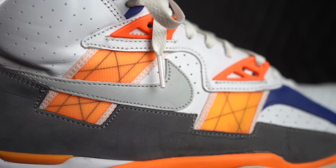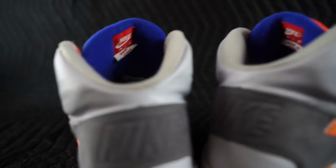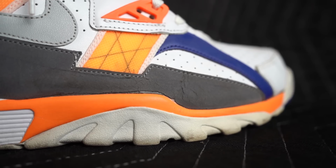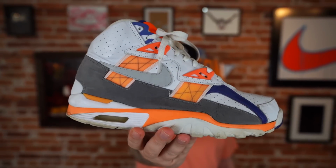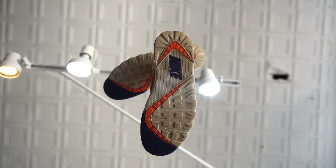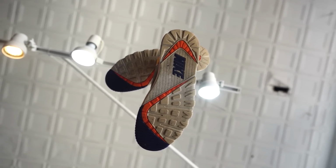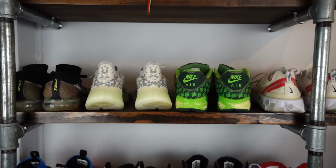Let us know how you feel. How do you feel about this sneaker specifically? I know some people are going to love them. I know some people may have never seen them before. But let us know how you feel about wearing your sneakers versus kind of just collecting them and displaying them and that whole thing. I know some people do that, and that's fine. Whatever floats your boat. Down here, we love to wear our sneakers.